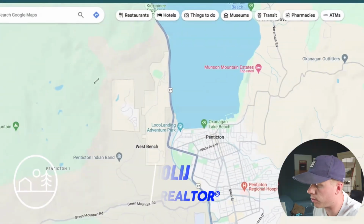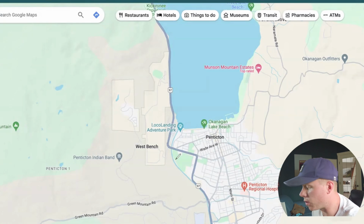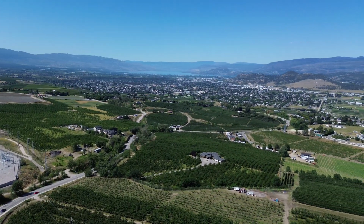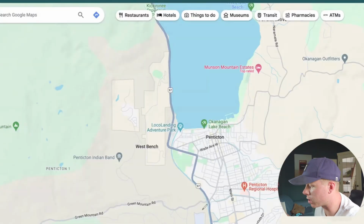But before I get too ahead of myself, let's back out of this, take a look at the map and discover the neighborhoods that make up this beautiful BC town. All right, so first of all, I think it's important to define the different neighborhoods in Penticton because it has a few, but it's not like Kelowna, where I feel like Kelowna and even Vernon have firmer set boundaries. Penticton, being a bit smaller, kind of lumps quite a few neighborhoods together.